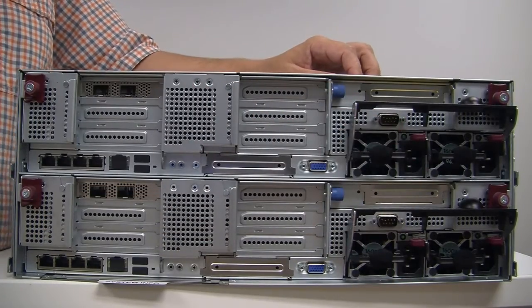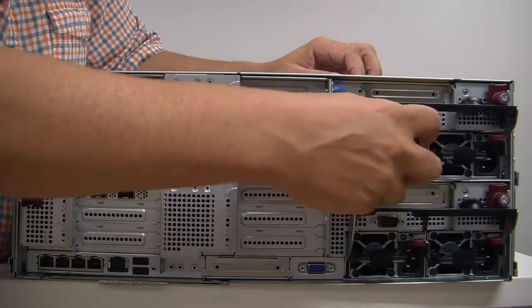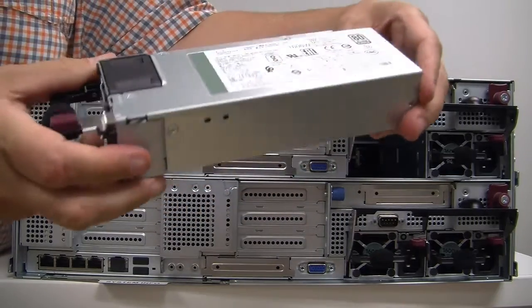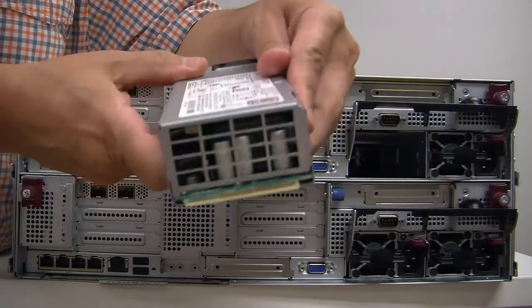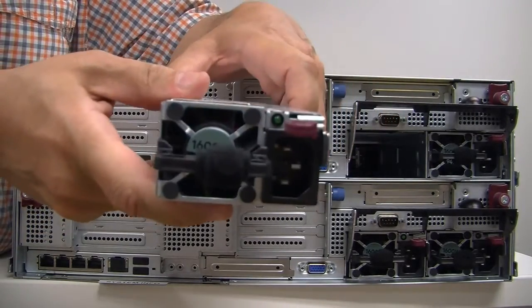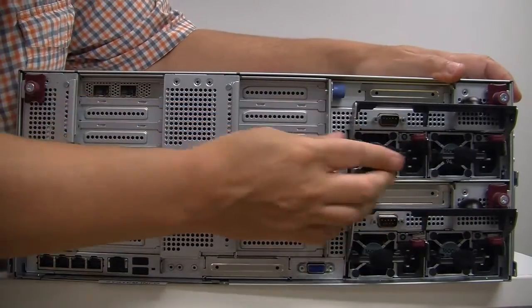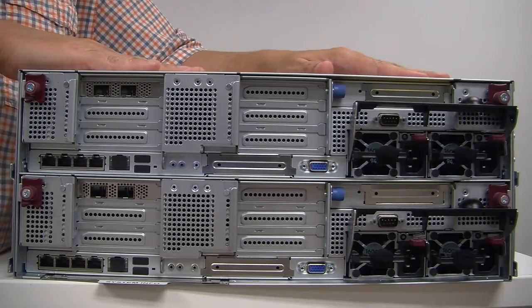This system also has 4 power supplies in it. I'll take out one. These are the 1600 watt power supplies, but they look pretty typical from HPE. Let's slide this guy back in. All right, so that is the back of our new Alletra system. Let's spin it around and take a look at the front.